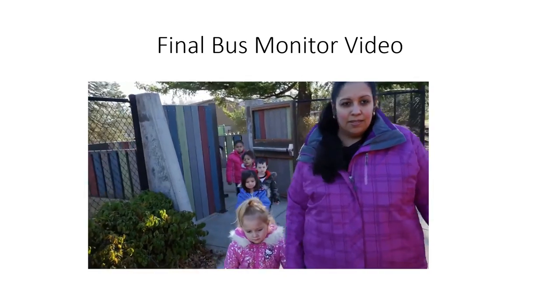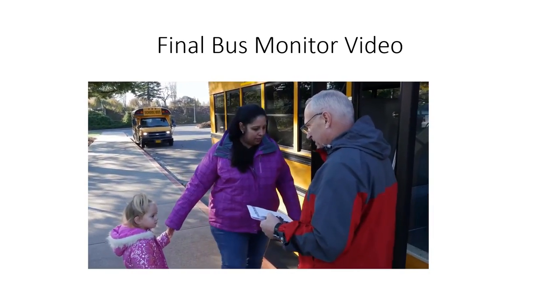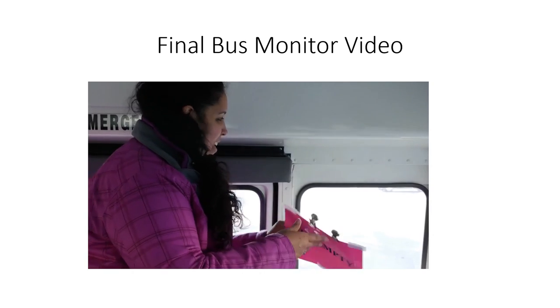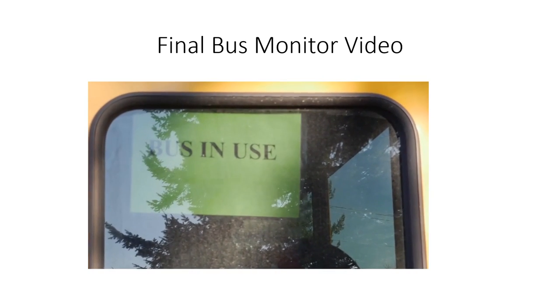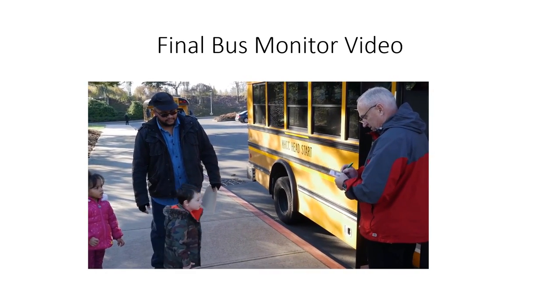We will now cover part two of the bus monitor training. After school, the children will walk out to where the bus is waiting, enter the bus and turn the "This Bus in Use" sign at the back of the bus. Outside the bus, the driver will call roll. The children will enter the bus as their name is called.